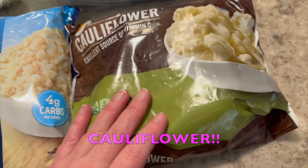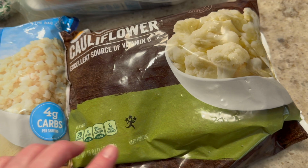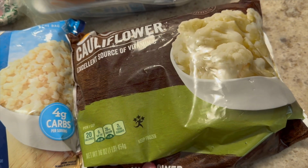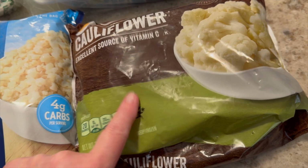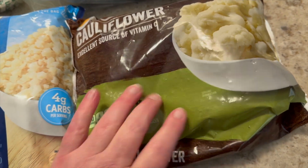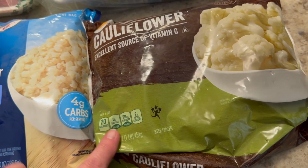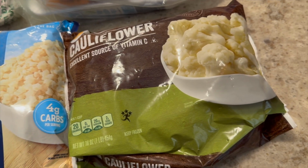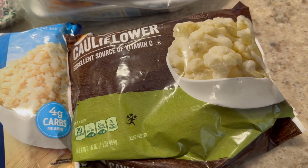Last frozen item is some frozen broccoli. Again, I keep these in the freezer. I will roast these right from frozen, or I'll make a cauliflower mash, which is really good. So I like to have this in my freezer at all times. This and frozen broccoli, which I have in the freezer right now. So yeah, it's a simple side to a meal when you don't really know what to have.